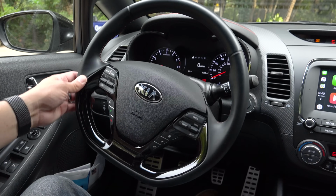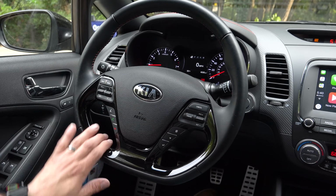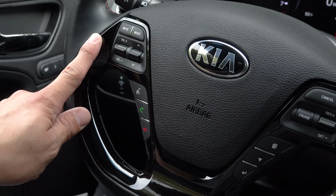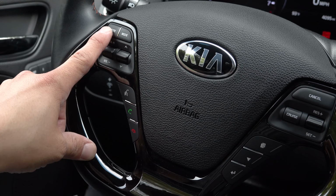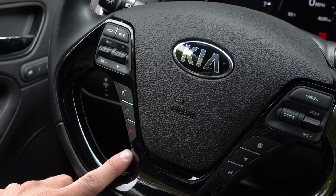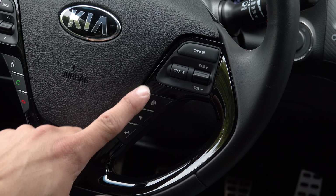Moving out from there, we have one of Kia's flat bottom 3-spoke steering wheels. We have these black trim sections right down here for those hand grip areas, and then we have sport grips up top. On the left side of the steering wheel, we find the controls for the infotainment system: volume up, down, mute, mode button, and track forward, backward, as well as a voice command button and dedicated phone buttons. And then on the right side of the wheel, we find the buttons to control that multifunction display and the cruise control.